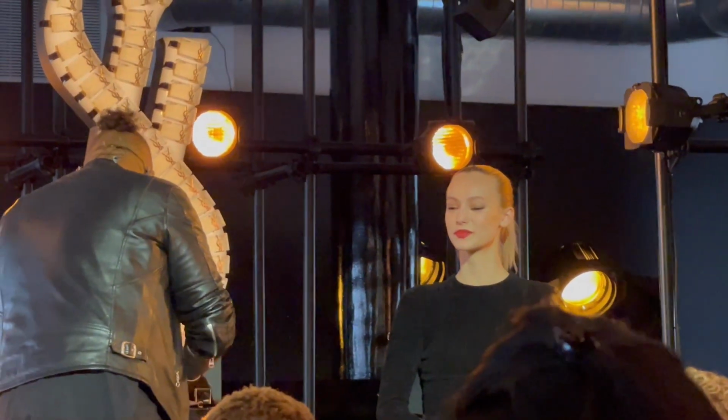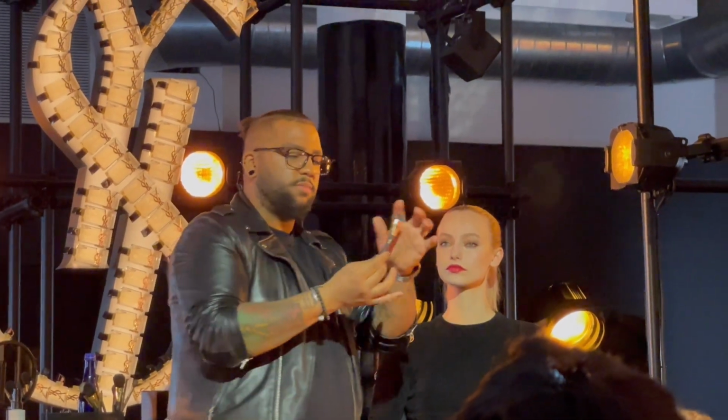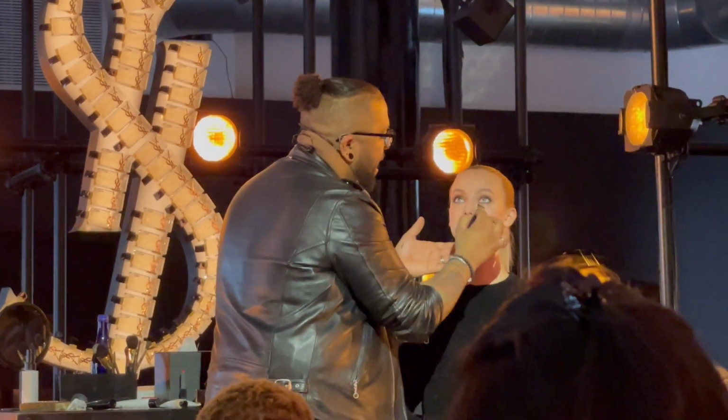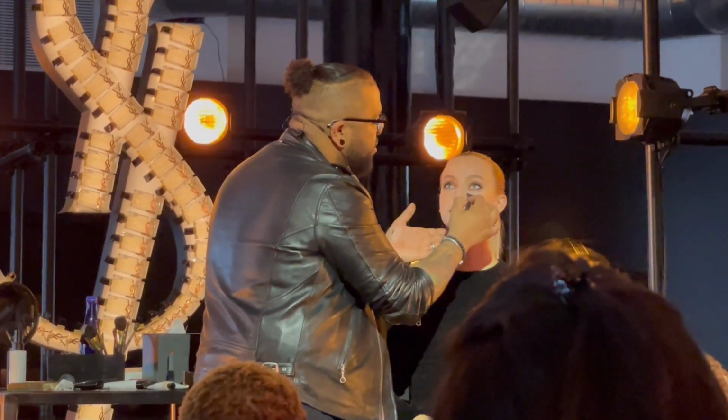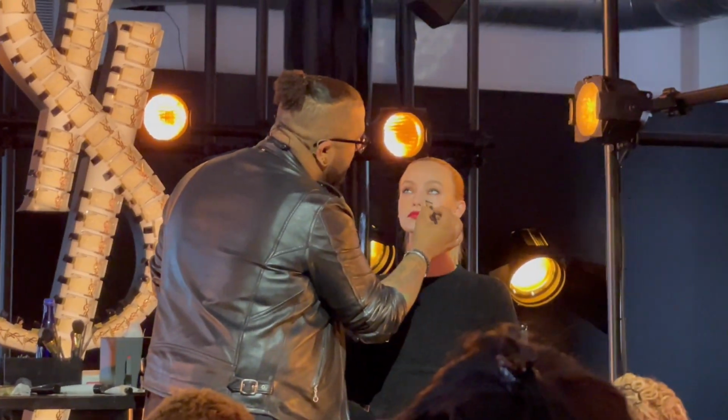And we're done. I'm just kidding. We are not done yet. We are just going to blend this out. I'm going to use a really soft, gentle, square, flat, fluffy brush. It's so soft, and look how big. And you can actually use your finger for this. That's totally okay because it keeps it really nice and gentle.